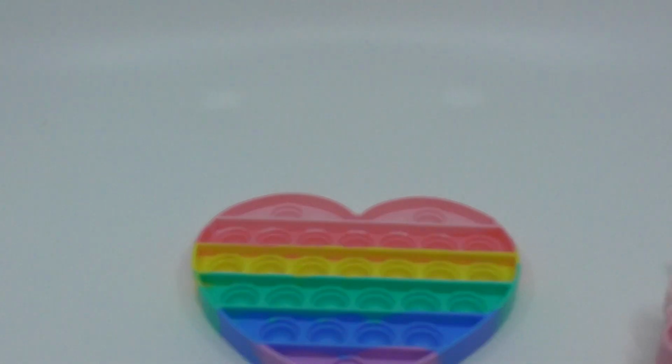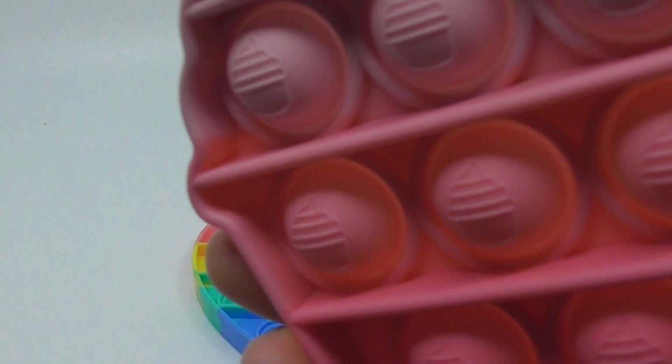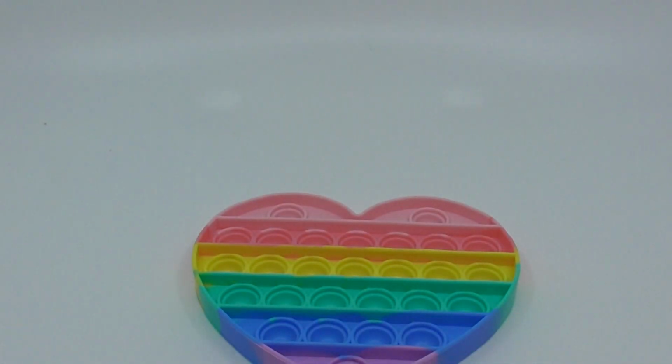Basically, all these puppets have imprints on the bubbles. This one has pineapple imprints. This one has cupcake ones. This one doesn't have any.